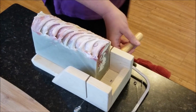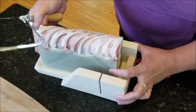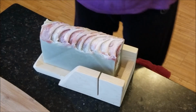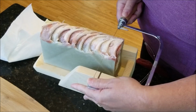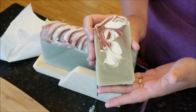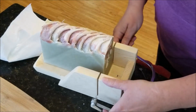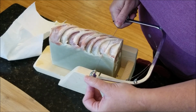So we'll go ahead and get the rest of this one cut. You see on the bottom of my little cutter, I don't know if you can see, but I made little pen marks on the wood where I want to cut my slices for the tall, skinny mold. And I just kind of line this up. Bring it down. There's our other slice. So pretty. Look at that. Isn't that gorgeous? It smells wonderful. Nice and fresh and crisp. I just love this fragrance, this apple sage.